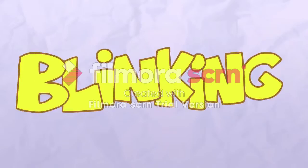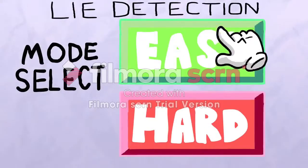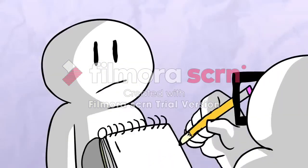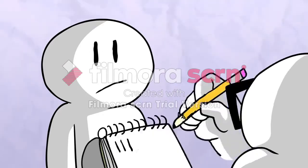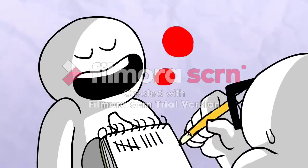Blinking. But there might be an easier way to spot what psychologists refer to as masked emotion. Just take note of how often someone is blinking. Research has shown that frequent blinking is linked to masked emotions, a clear sign of lying.